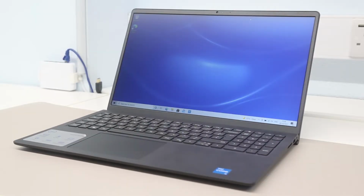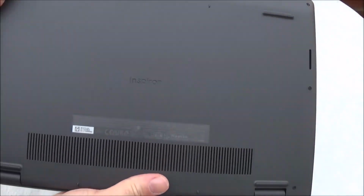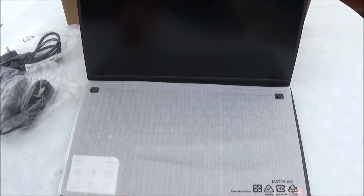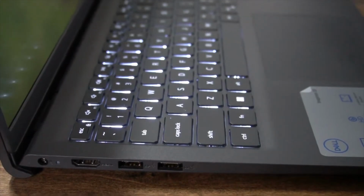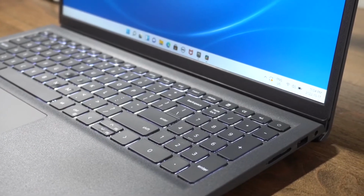The Dell Inspiron 3000 sports a sleek, professional look with its matte finish. It feels solid but lightweight, making it easy to carry around. The materials are mainly plastic, which is standard for this price range, but they don't feel cheap. Now, the keyboard. It's comfortable with decent travel, making typing a breeze. The touchpad is responsive, but I did notice it can be a bit finicky at times.